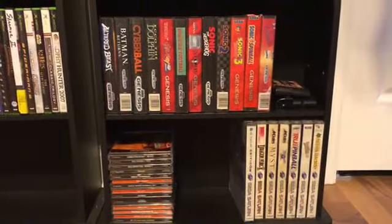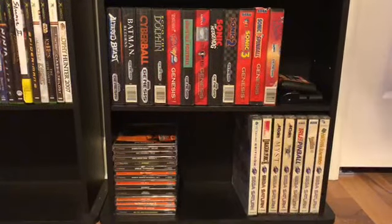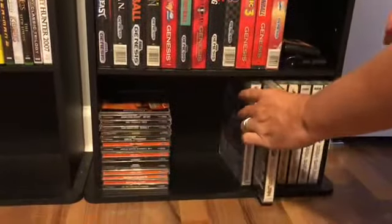I do have some Dreamcast down there on the left. I think the big two out of that one are Shenmue and Marvel vs. Capcom.